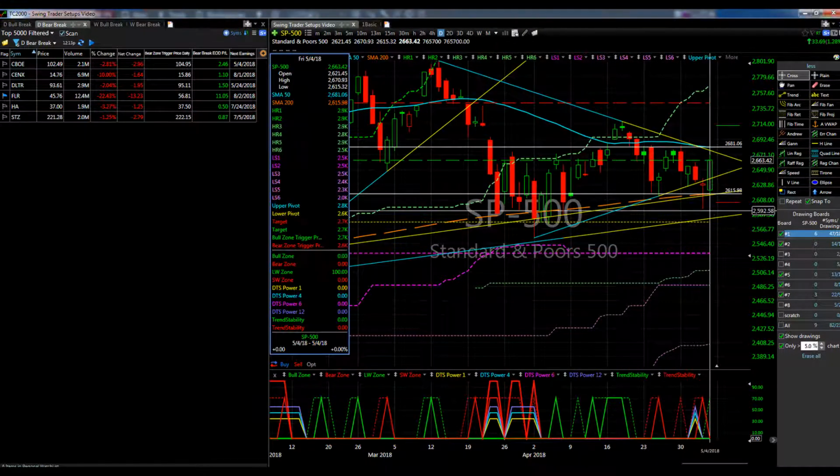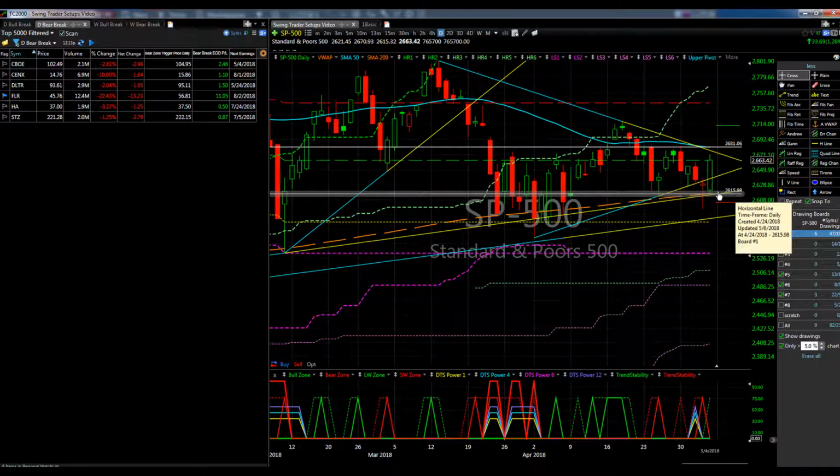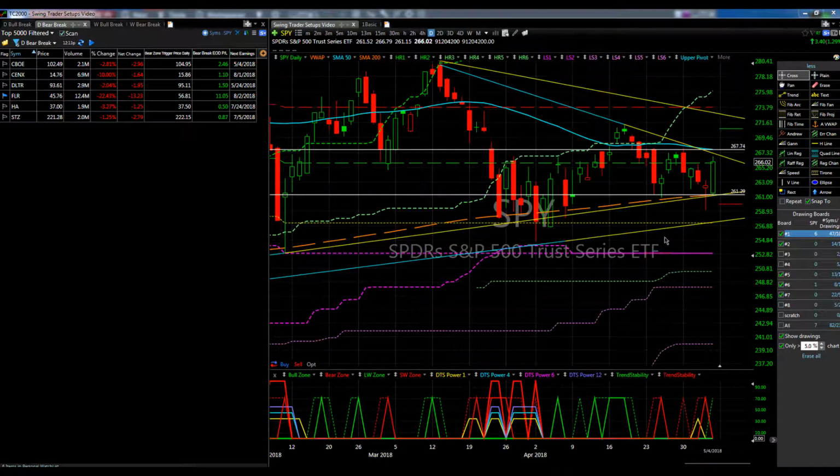This was your low on the SP 500, 26.15.32, and at that time the 200 day was within about 10 cents of that mark. It's now calculated up a little higher. Same thing on the SPY. It actually went within about 3 cents of its 200 day, and they bought that market, and they bought it all day. Never found a lot of hesitation at all in the SPY throughout the entire day.